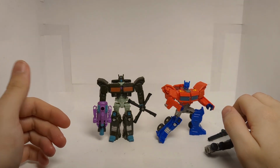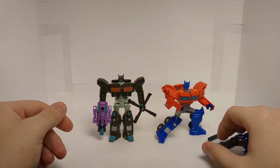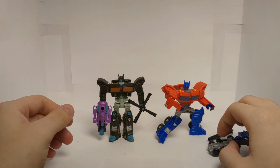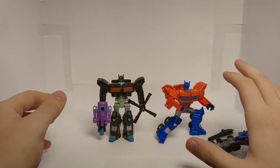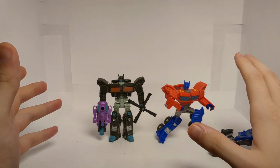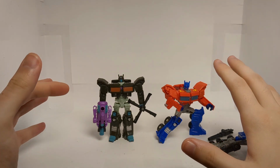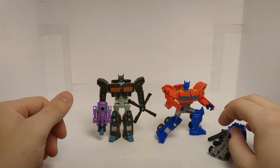But for my final comments, great toys, like I said, just very nostalgic for me. I love them. And if you can find them, pick them up, at least for a good deal. I was able to find Prime and Bumblebee for $15 altogether, which was amazing. And they have cool little features and stuff, and I just love it.